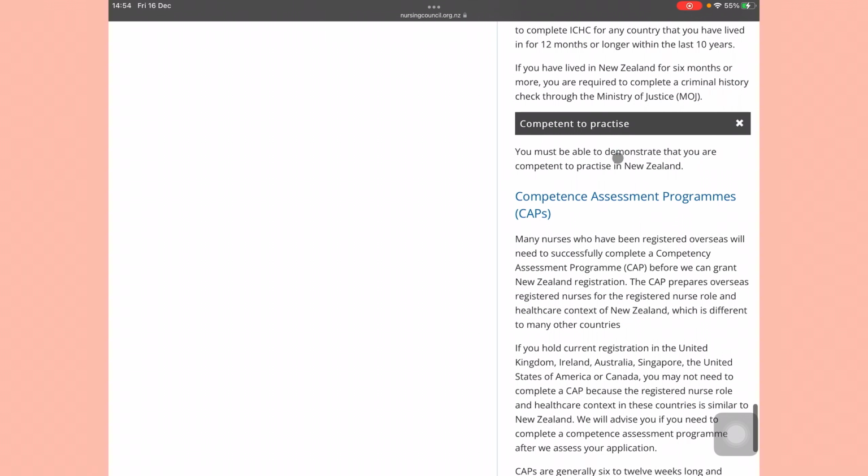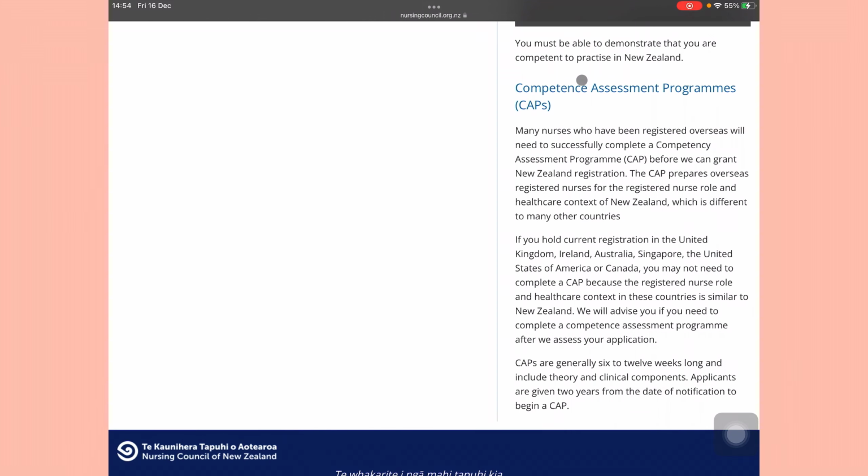And lastly, you must be able to demonstrate that you are competent to practice in New Zealand as a nurse. Most internationally qualified nurses may be required to successfully complete a competency assessment program, or CAP, before they are given a New Zealand registration. But good news for those who hold a current registration in the United Kingdom, Ireland, Australia, Singapore, and the United States of America or Canada, because they may not need to complete a CAP because the registered nurse role and healthcare context in these countries is similar to New Zealand. Personally, I wasn't required to undergo a CAP because I work and I have a registration in Singapore.